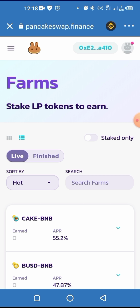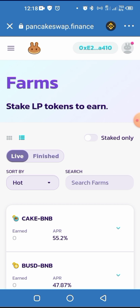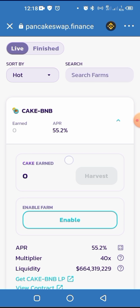So this is the Trust wallet, and this is PancakeSwap.finance where we'll be starting off today. And this is the farms. Okay, now farms generally refer to where you can stake your LP tokens and get a reward. In the case of PancakeSwap.finance, what you get as reward for staking your LP tokens is cake. Okay, so as you can see here, cake earned. You earn cake by staking your LP tokens.